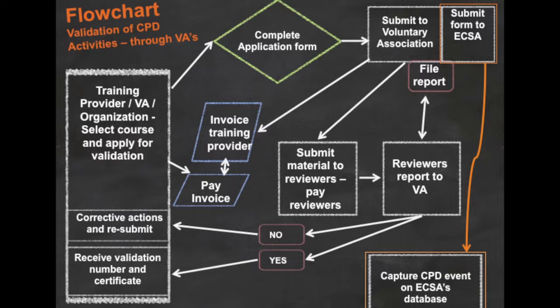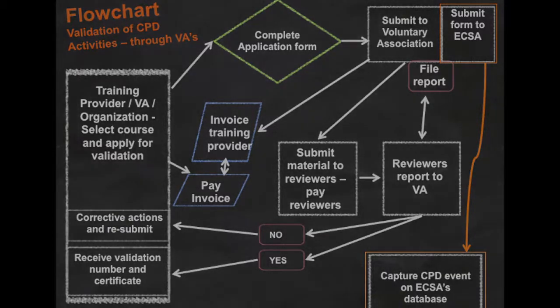They get all their material together. They submit and complete a form to a recognized voluntary association. Now, remember I said earlier, it's important to note that it's a recognized voluntary association. If it's not a recognized voluntary association, you're going nowhere. ECSA is going to say, no, sorry, we don't recognize this training program. They submit all of that through to the voluntary association.